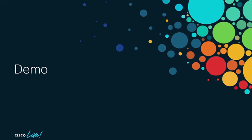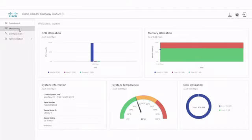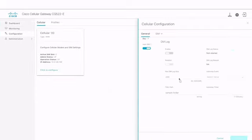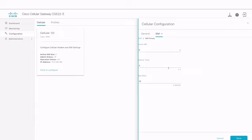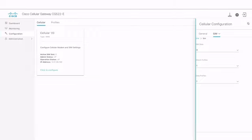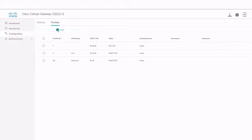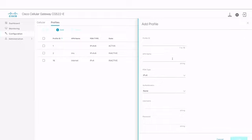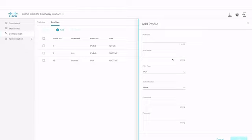Demo time. So what we have here is a demo of the local web UI. And here you see we can configure the device itself. So here we're looking at the log side. We can also go into the SIM slot, choose the two different SIM slots, and configure the options for that. And last but not least, in a second, we will also show you that we can create the profiles, so you can create the APN profiles if you want to use local APNs or other APNs that your customer or provider provides you, like this. And you can choose between IPv4 and v6, so we support both.